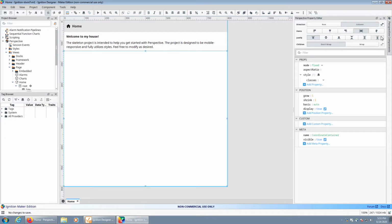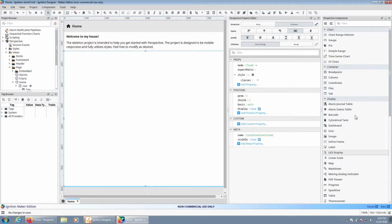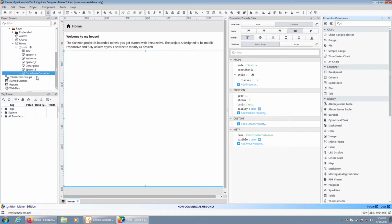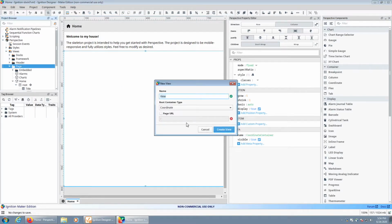If you want to add additional things to the screen, this bar is called the Perspective Components palette, and it has a lot of different things that you can just use. And now I'm just going to show you how we can use just a few of these different components to work together and run some code and perform a task. So the first thing that I'm going to do is I'm going to make a subview for my home view. And so this view is going to be called sub home 1, and I'm going to leave it as a coordinate type, and you can leave this page unchecked because it's going to sit inside of an actual page, which is home. So I'm just going to leave it like that.